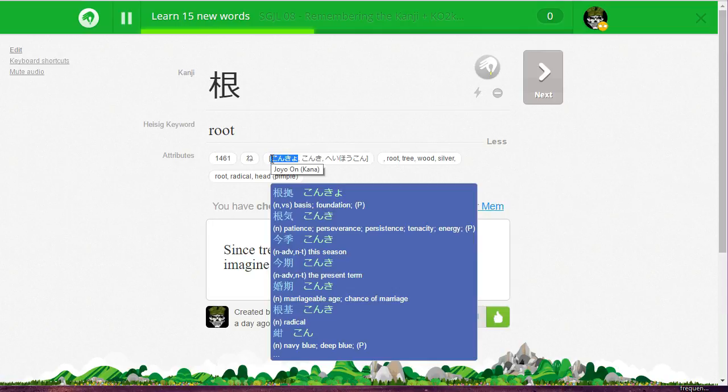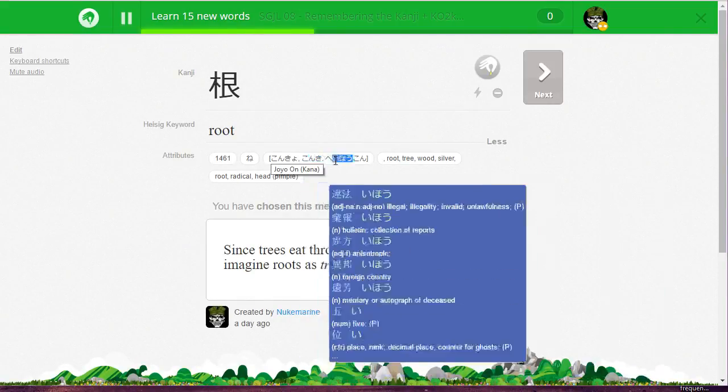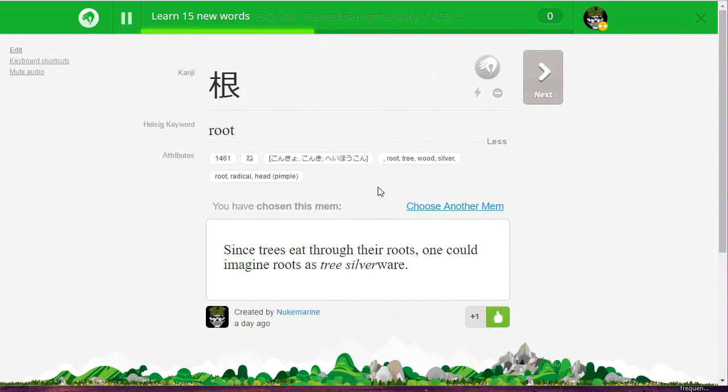Now we have konkyo. Basis or foundation. Root and foothold. Okay. Konki. Root and spirit, patience, perseverance, persistence. Okay, you're rooted. Heihokon, the square root of something. So even direction root, square root. Heihokon. Okay. Now here's a good story.